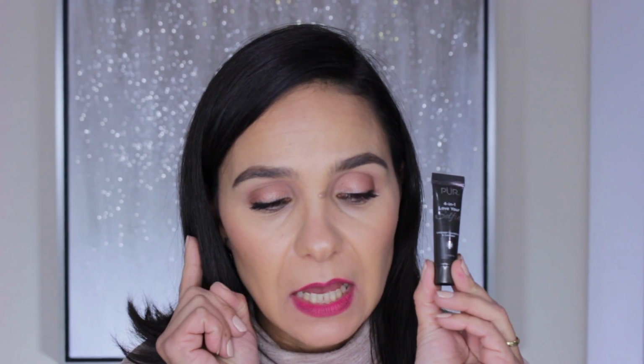The next one is from Pure, and this is a 4-in-1 Love Your Selfie long wear foundation concealer, and I got the shade TG7 Honey. Let's see if this is a good match.